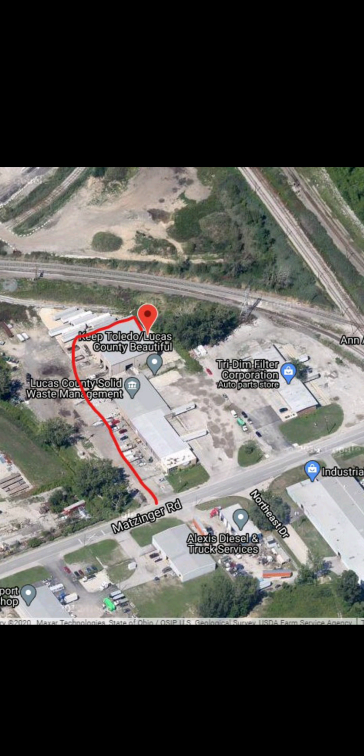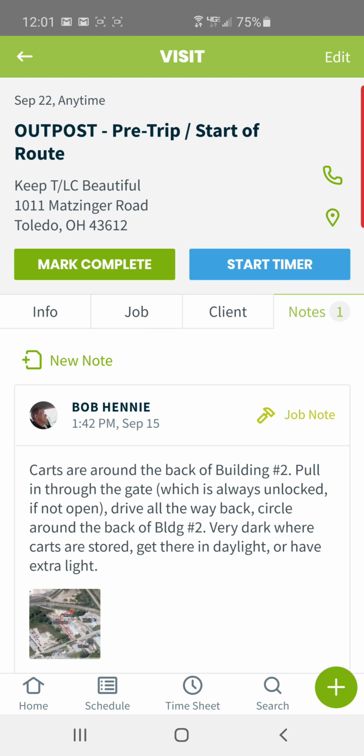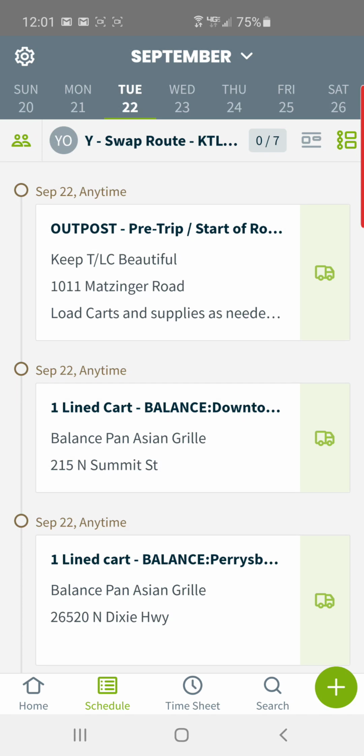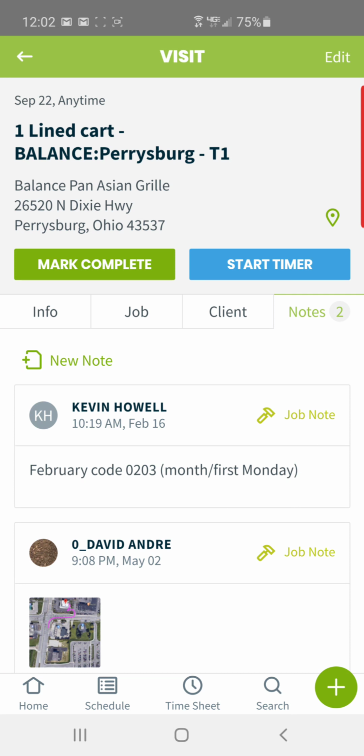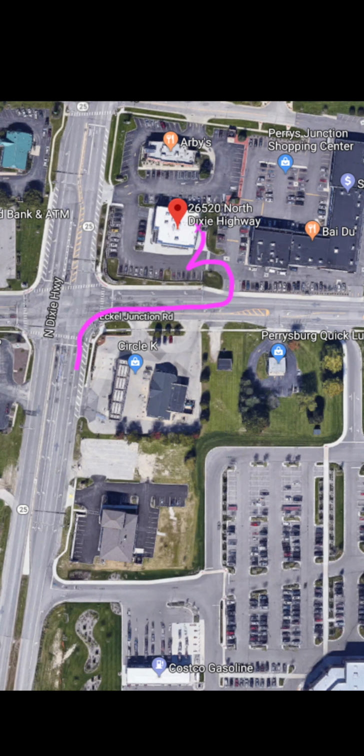But every location that you go to will have an overhead map like this. We can back out a couple of locations. Let's look at Balance Perrysburg. You're there, and you can't find the carts at Balance Perrysburg. You hit the notes button, again right below start timer. Scroll down to the map, and here's the map, with a little direction on how to turn, how to get up on the street, and here the carts are located on the side of the building.